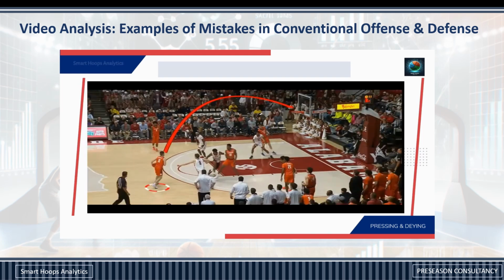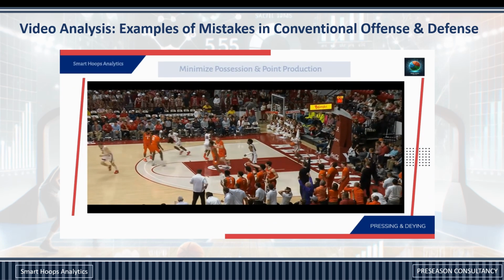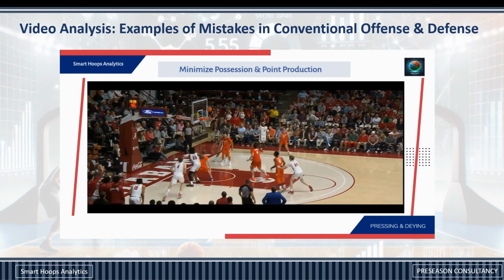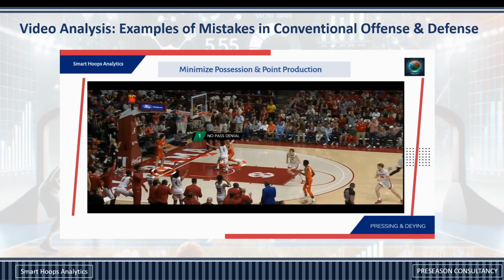We've all been there. The opponent's point guard dictating the game, orchestrating plays, and making it look easy. But what if I told you that you can disrupt their offensive flow, get a quick steal, and minimize their possession time? It's all about pressing and denying.